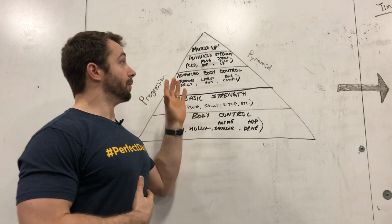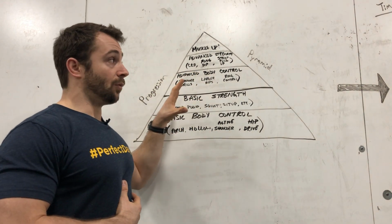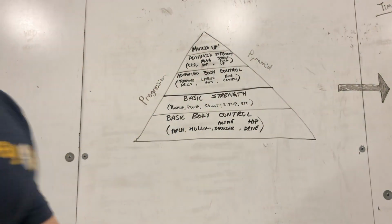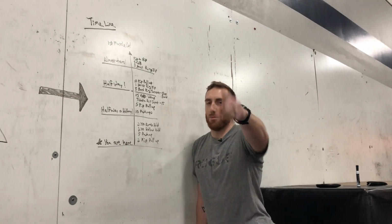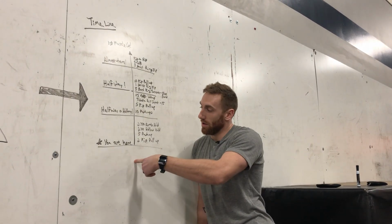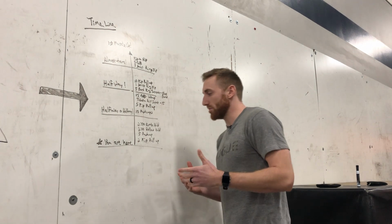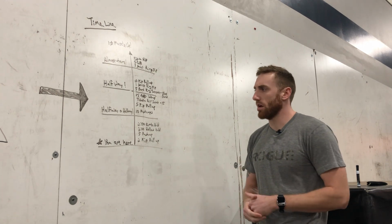So the big thing we want to do now is understand this general concept. We want to apply it to you specifically, so we look at a timeline. You didn't know I was here, but you are here at a 2-minute arch hold, a 2-minute hollow hold, about 5 push-ups on the ground, and then 2 kipping pull-ups. So you have the basics down.